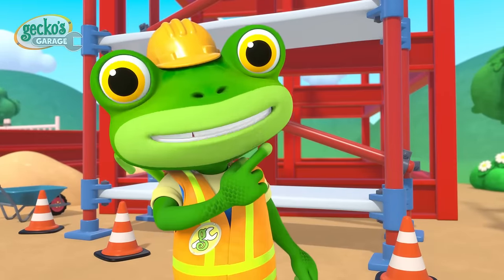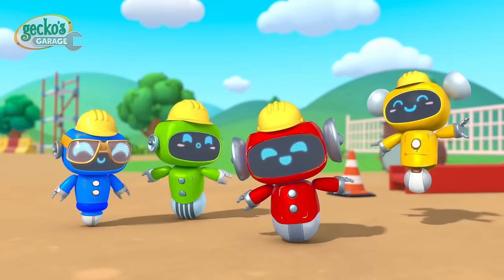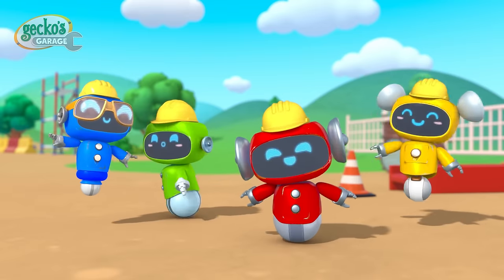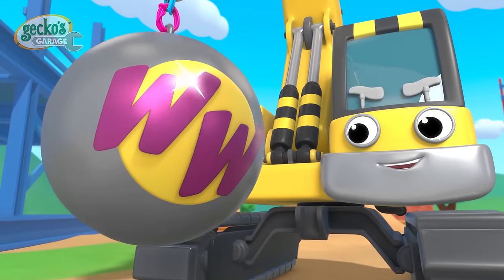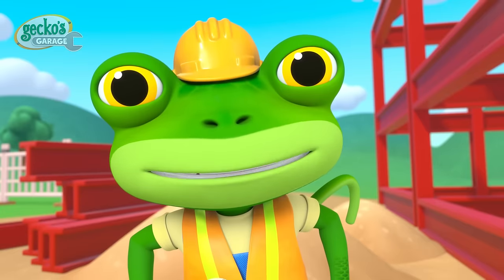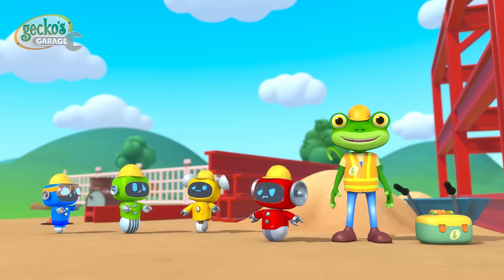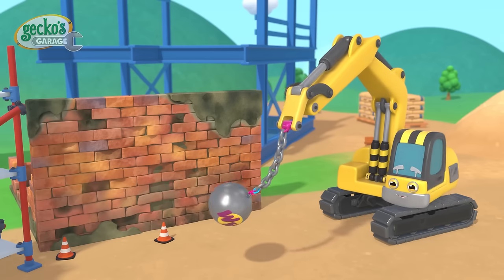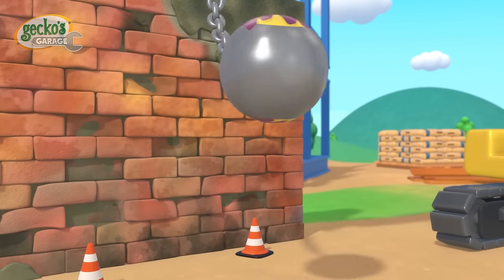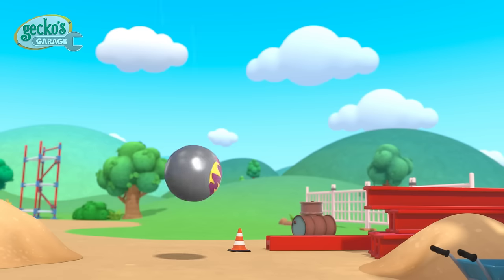Everyone. Smashing day for you to join us here at the construction site. Today, Eric's going to knock down this old wall with his brand new wrecking ball. Mr. Weasel fitted the wrecking ball to Eric's bucket arm, so let's hope it works. Rusty wrenches!